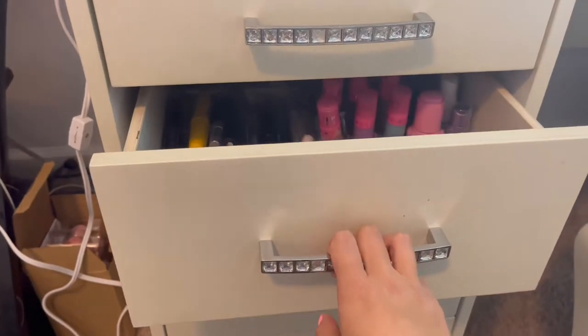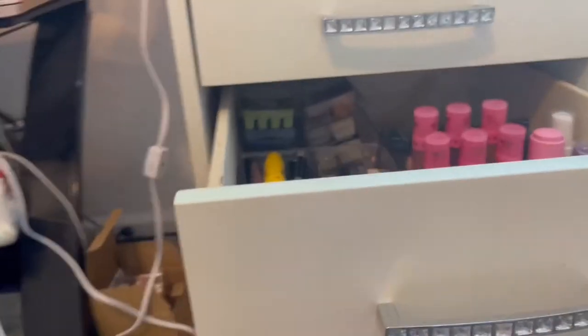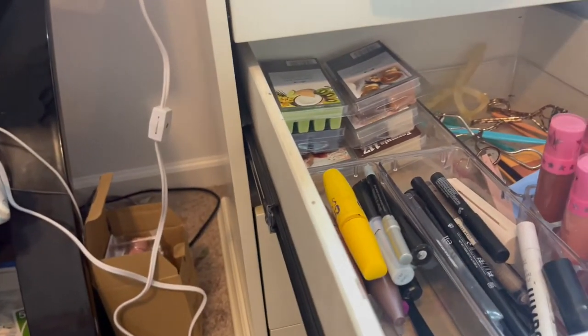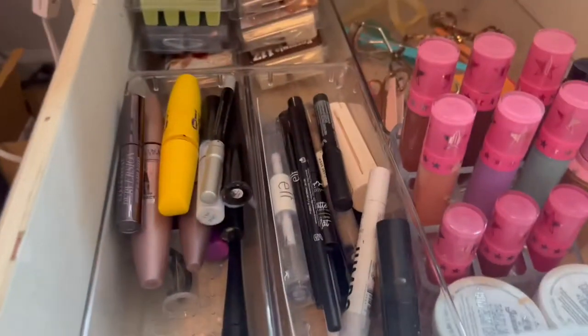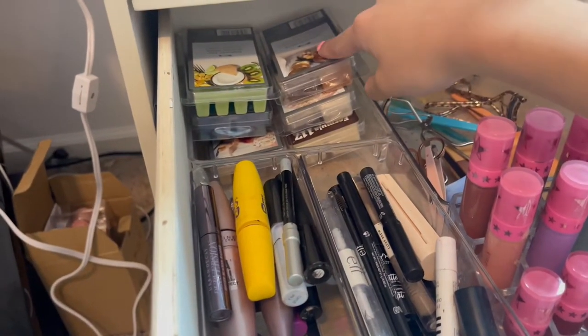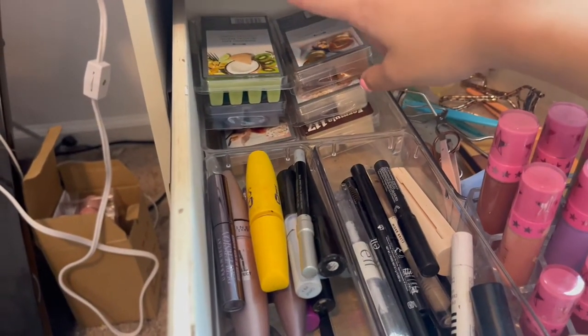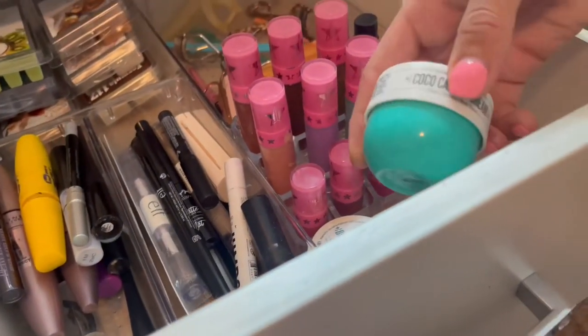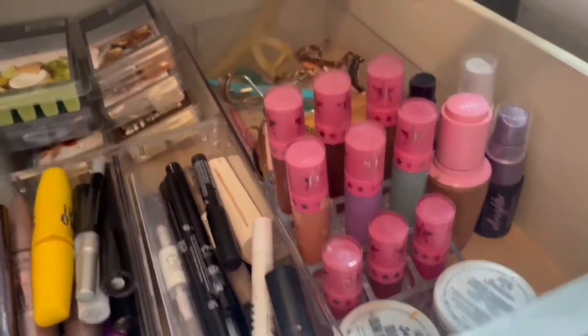We have some more lip stuff and then eye stuff. It's all kind of random. This is taking longer than I expected. This we're gonna go by kind of fast because I'm not gonna be picking up everything. But right here we have all my candle wax melters. We have little travel size stuff like this, and then we have Jeffree Star lipsticks right here.